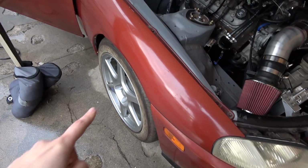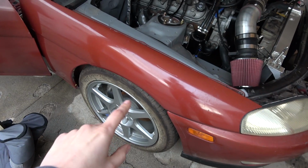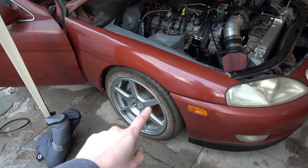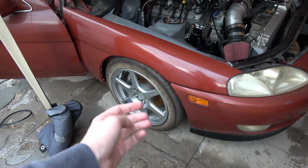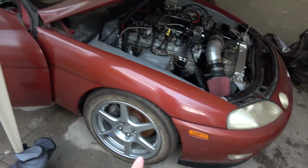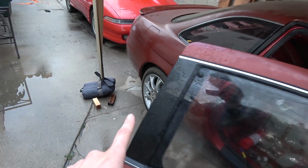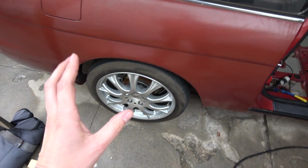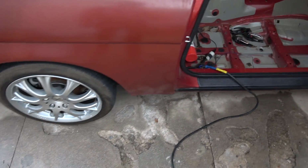I have some wheel spacers installed because now that I have my angle kit installed, which I will also show pretty soon, my wheels were hitting my lower control arm, so I had to get some spacers to pull them out. I have some on the front and matching ones on the rear. These are some temporary wheels that I'm going to be using for a little while until I can get some nice 18s on the back.